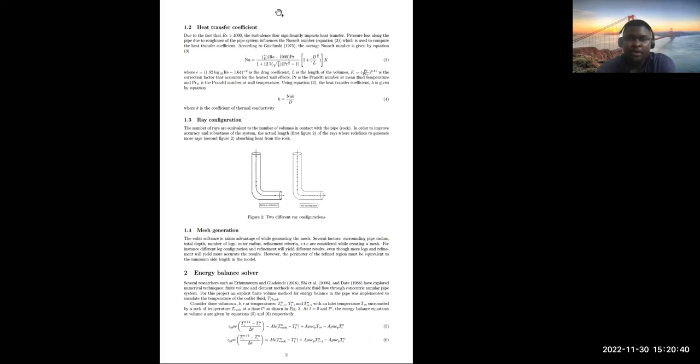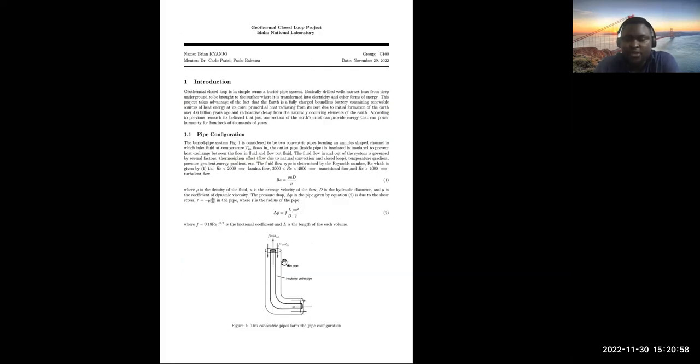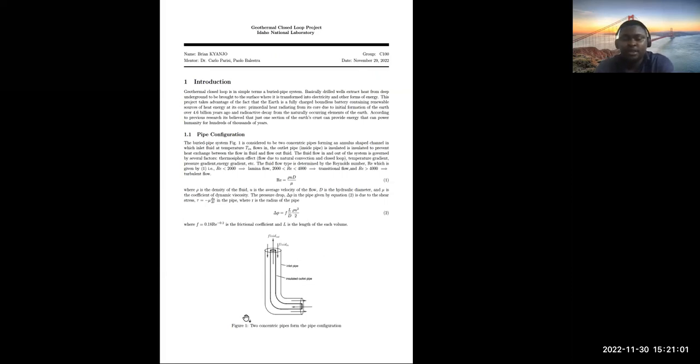We had the heat transfer coefficient that we calculated using what we call the Nusselt number. This Nusselt number also depends highly on the Reynolds number, and Pr is the Prandtl number. So the design of the pipe really matters for how much heat you're going to absorb. The diameter and the nature of the surface of the pipe also matter. For this case, we use a pipe that is not insulated on the outer part, but insulated in the inner pipe, because the inner pipe brings in hot water. We don't want it to cool down by the cold water that is flowing down.